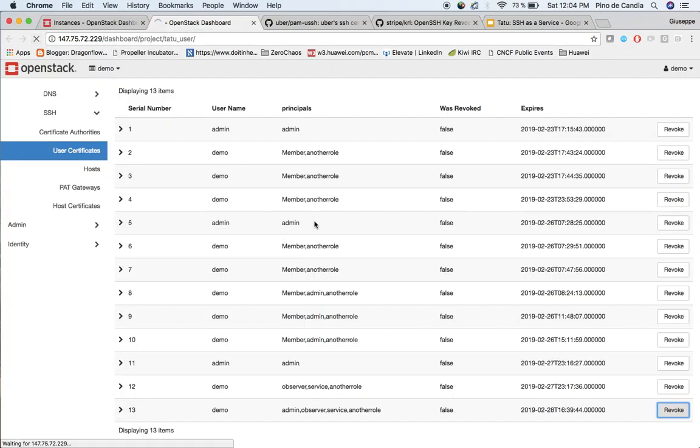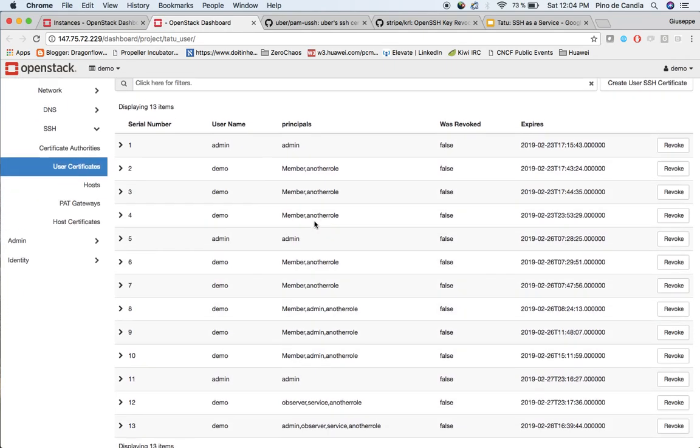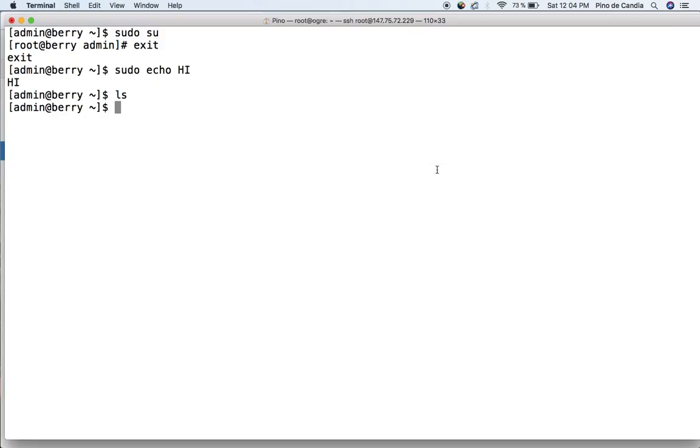So these are the user certificates. And remember that we SSH'd into the virtual machine named Berry using the key with serial number 13. So I'm going to revoke that. Okay, that was revoked.